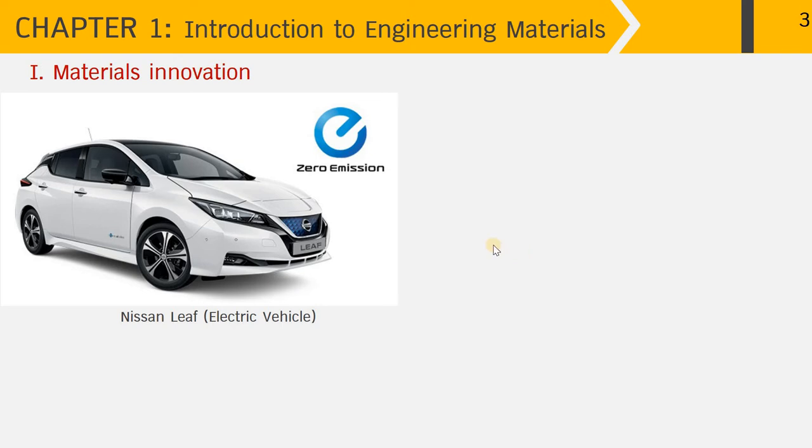Well, let's start on topic 1, materials innovation. If you have a look at this picture, you can see the electric vehicle, Nissan Leaf, which is made for zero emission that we have to be concerned about these days.